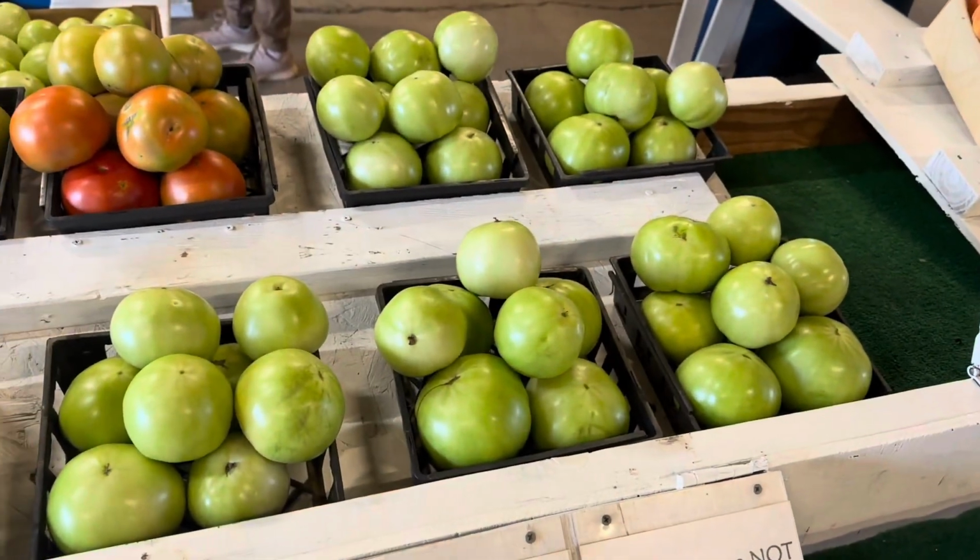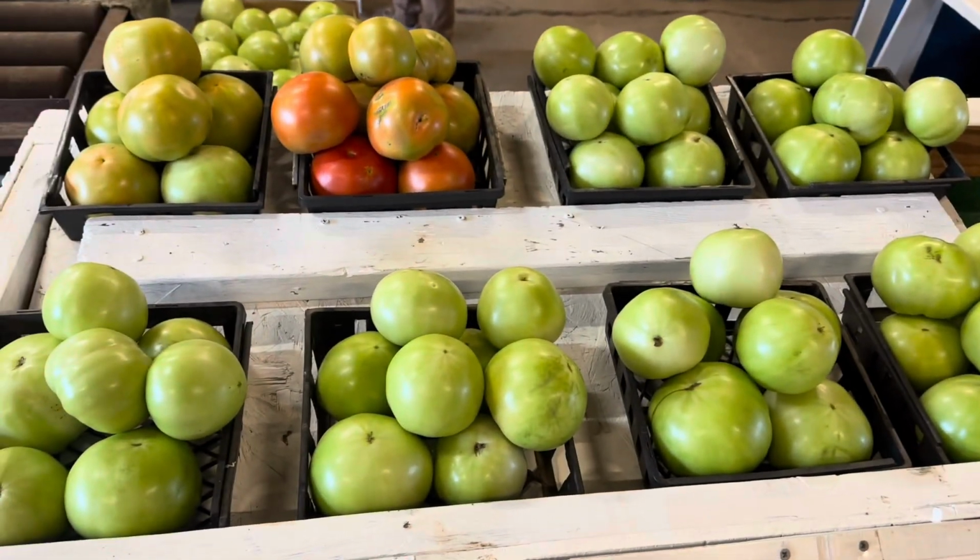Some years are worse than others. Put out some green tomatoes in the basket since I don't have hardly any red ones.